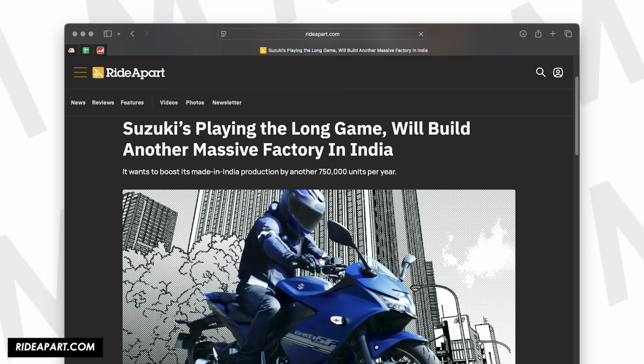Now, Rider Part report that this would be their second factory there, and it would boost their production capacity when it's fully up and running by 2027 by another 750,000 bikes per year, which, that's way more than most of the manufacturers sell in total over the year.